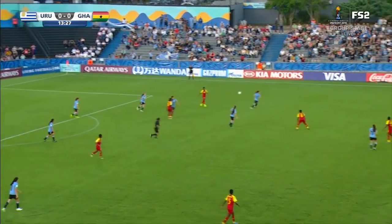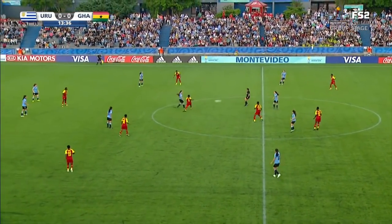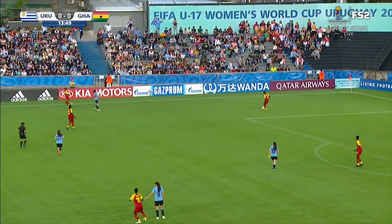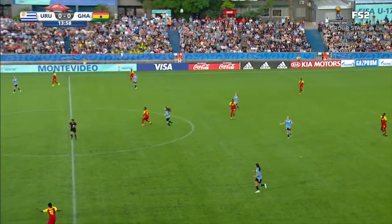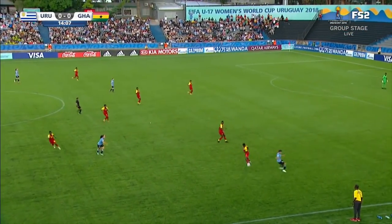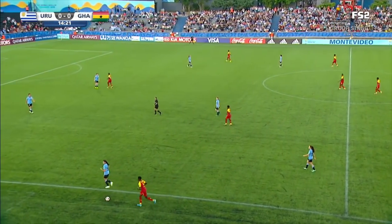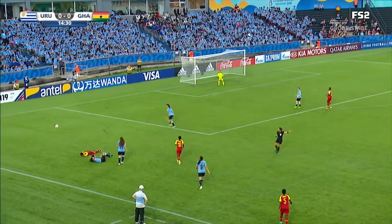Abdullahi instantly closed down there. That's well gathered. Nice little flick from Anima. Again, well defended. Sasha Larrea getting through a lot of work. She's attached to Peñarol. Won their championship against Nacional on Sunday.